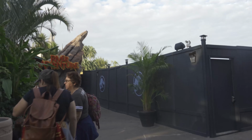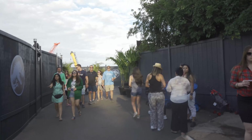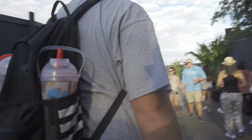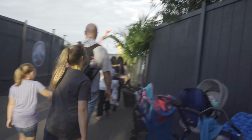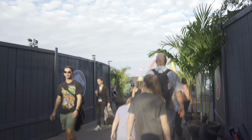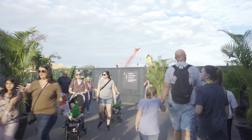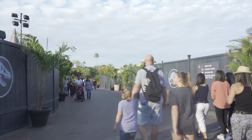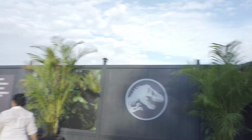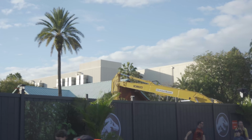So right over by the River Adventure, which the entrance is right there, they actually just rerouted all of the path to the rest of the area. They basically created a temporary walkway and put up a ton of work walls and just redirected the path, because right over on this side, on the left-hand side, they are building the Raptor Encounter. And then of course, on the right-hand side, they're building the new Jurassic Park roller coaster. And right over there is Camp Jurassic.